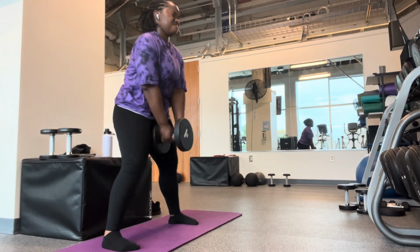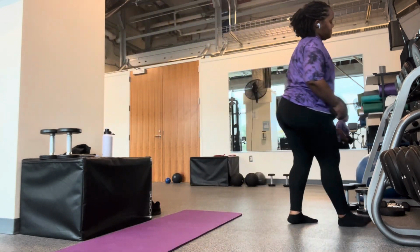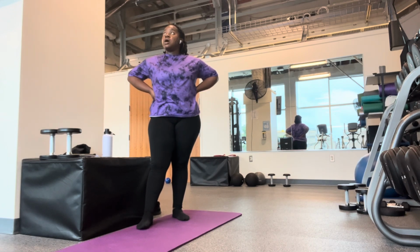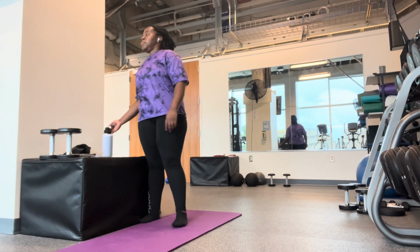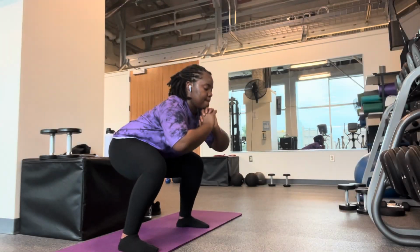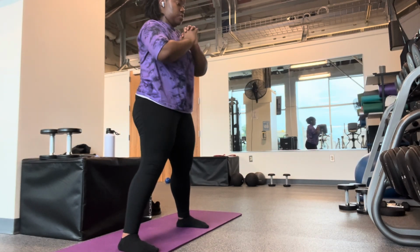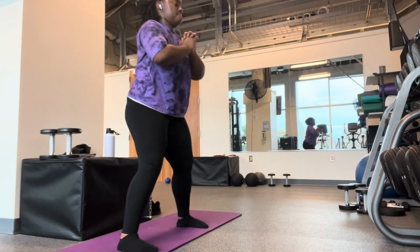At this point, the soreness is kicking in. I am contemplating my life. Why am I doing this to myself? But yeah, this is the cost. This is the cost. Keep it moving, guys. Keep it pushing. Don't give up.